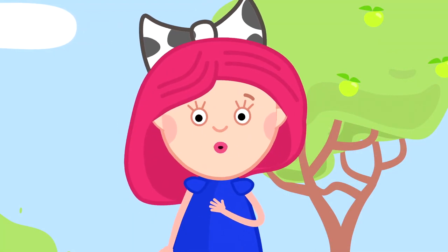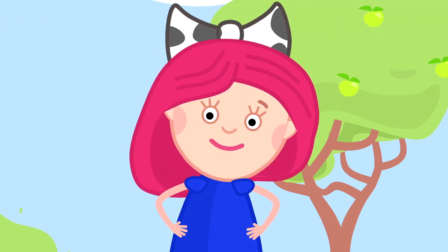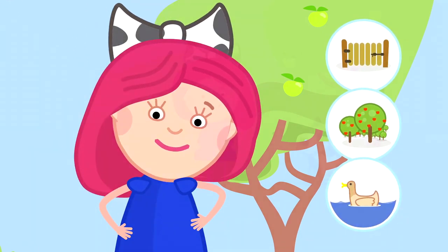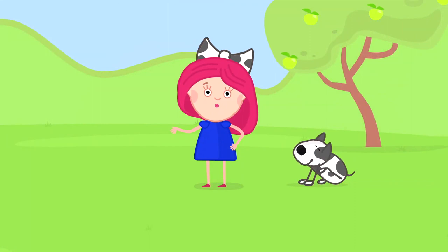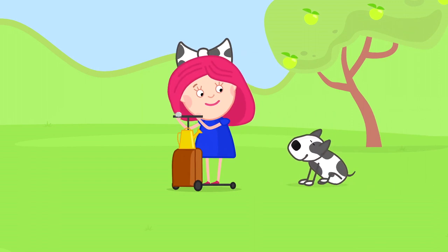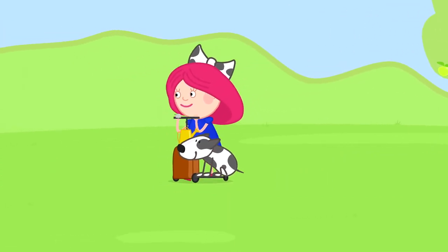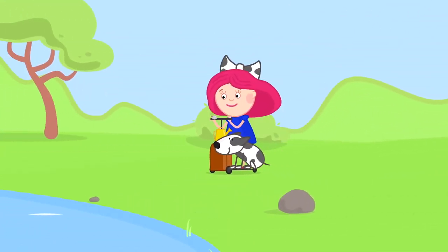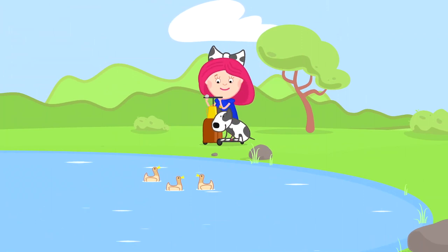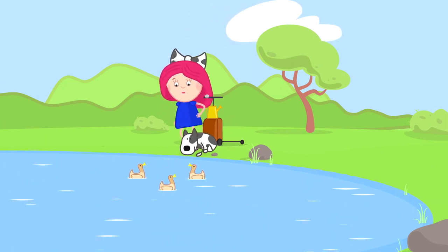Oh! I forgot where to go. Can you tell me the way, please? Gate. Orchard. Pond. Right. The pond should be near. Hi there, ducklings. May I have some water to water a flower?